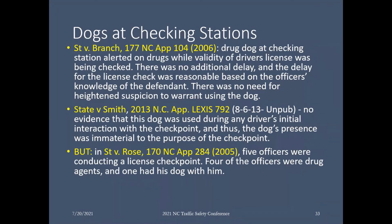Dogs at checking stations come up quite a lot, because dogs at checking stations are one of the key things that courts look at to be particularly concerned about whether or not there's going to be an unlawful purpose. There are a couple of cases out there where officers used dogs at checking stations and were basically running the dogs around every single car that came through, and you just can't do that. That indicates that we're not really here to enforce Chapter 20. We're really doing a more general crime deterrence sort of concept.